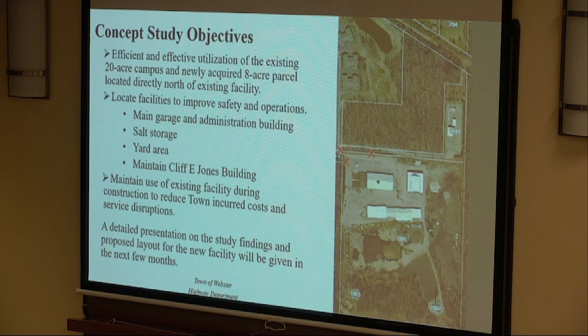The concept study that was referenced in the Webster today, the objectives of that were efficient and effective utilization of the existing 20-acre campus and the newly acquired 8-acre parcel that's located directly to the north of the facility. The other objective was to locate the facilities to improve safety and operation: the main garage and administrative building, the salt storage building, the yards, and to maintain, like I said, hopefully the use of the Cliff Jones building, since it is quite a lot newer, and we still will need equipment storage space with that.